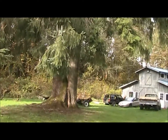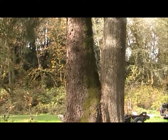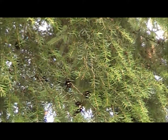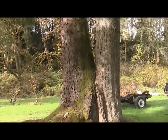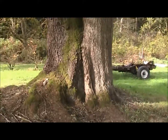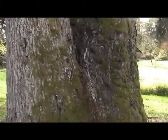Supposedly, let's say the right side is a hemlock and the left side is a spruce. So you can see the barks are a little different. Plus, here we go. I don't know if you can see very good there. Those are hemlock needles. Alright, there is spruce needles. So, it's kind of neat that they grew together like that, but I don't like it. They can't be anchored together very well like that. I mean, I'm sure the roots are all twisted together, but it just makes me nervous.